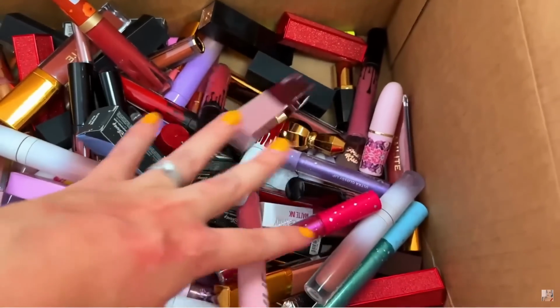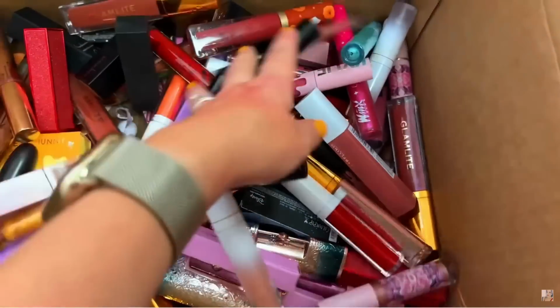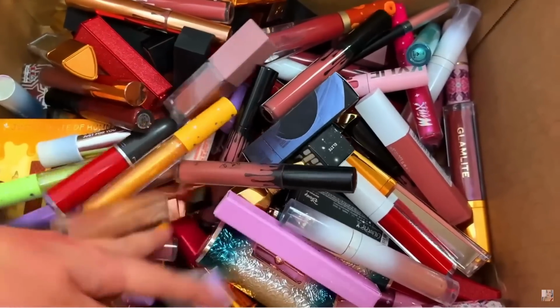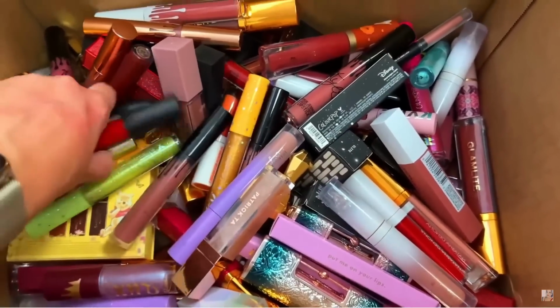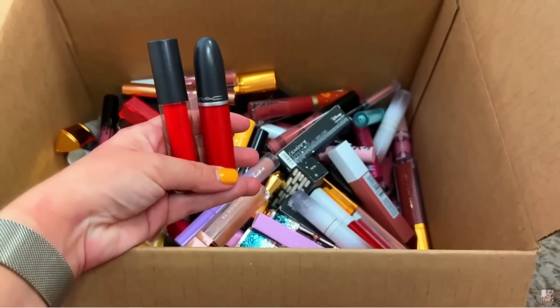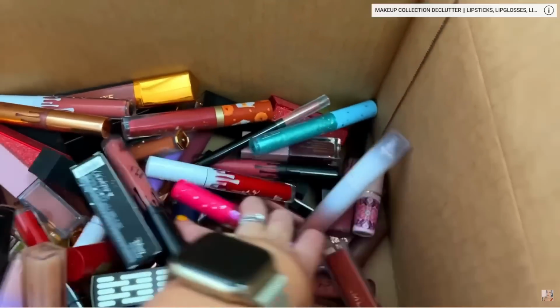I mean, look at this. I got rid of all of my Kylie Cosmetics, all of my Glam Light minus a few, all of my ColourPop, Robbie Christie stuff, Patrick Ta. I got rid of so many products. Y'all, I did it. I did it. That was very hard. But you know, now I'm okay. But yeah, look at the stuff I'm getting rid of. I got rid of so much stuff.